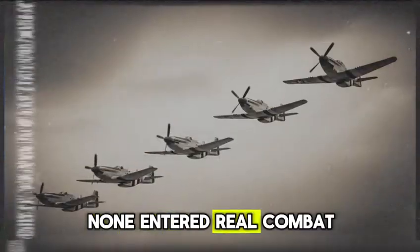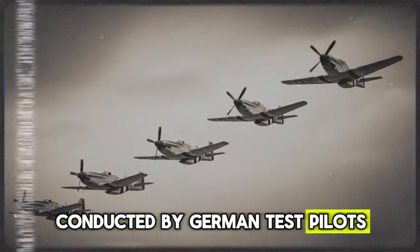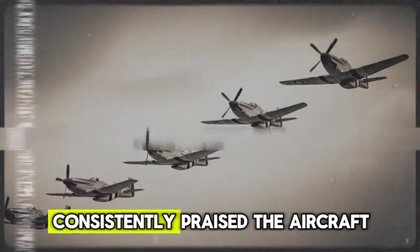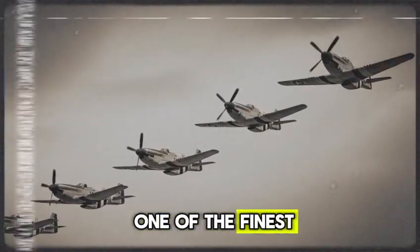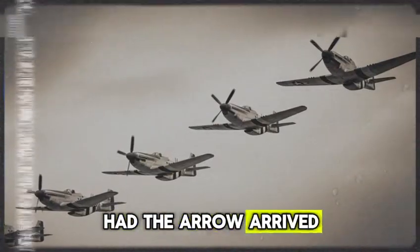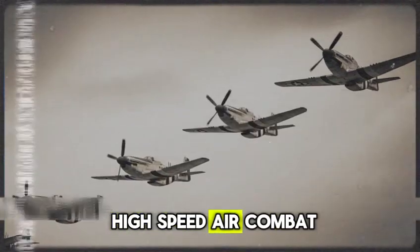None entered real combat. But the high-speed trials conducted by German test pilots, and later by Allied airmen who flew captured examples, consistently praised the aircraft. Many described it as one of the finest piston-engine fighters they had ever handled. Had the Arrow arrived even 2 years earlier, it might have reshaped high-speed air combat.